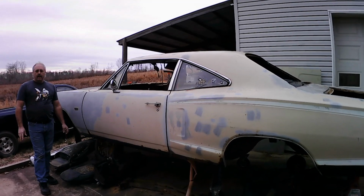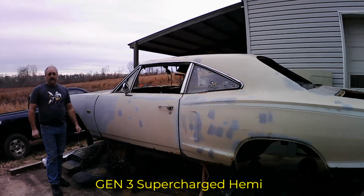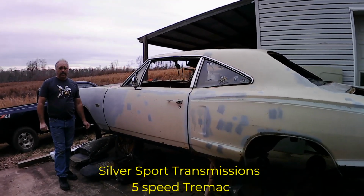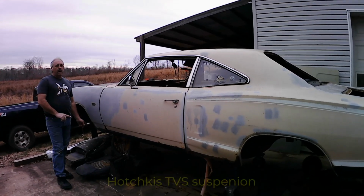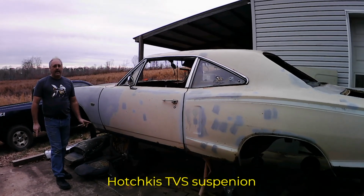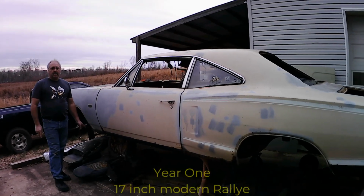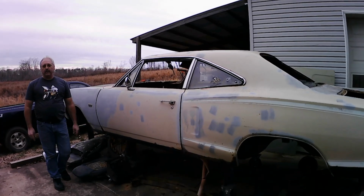We're going to have an 850 horsepower Gen 3 Hemi under the hood that's going to be backed up by a 5-speed Tremec that's coming from Silver Sport Transmissions. Suspension wise, everything coming from Hotchkiss suspension systems is going to be under this car, so she'll be able to handle like she's on a rail. Baer brakes are going to make it stop on a dime. And the Year One 17-inch Rallyes are going to give a call back to the original wheels that would have come on a car like this.